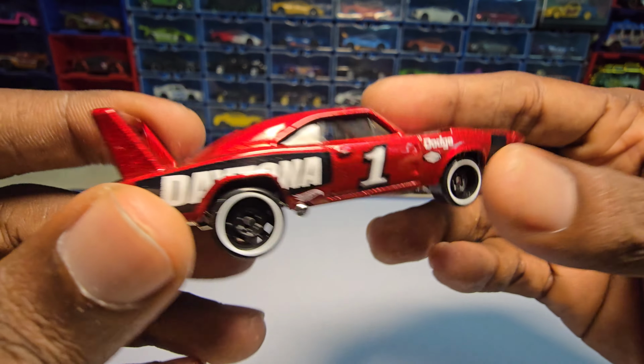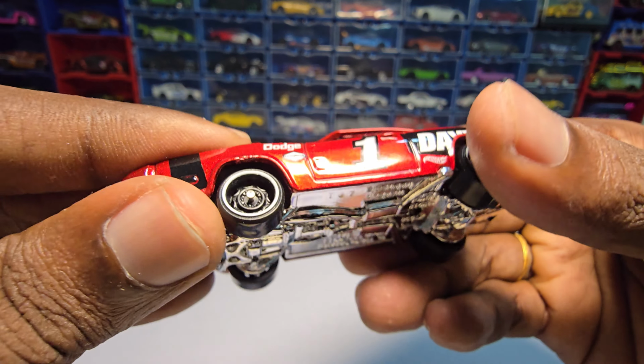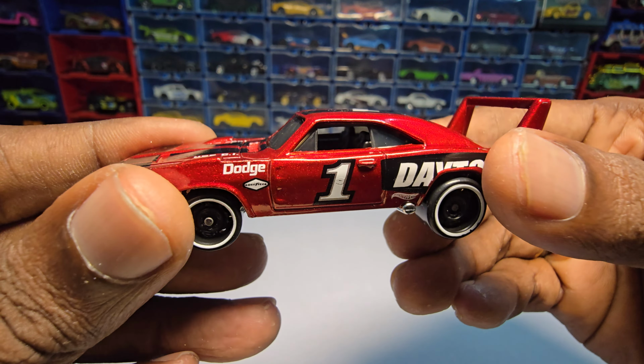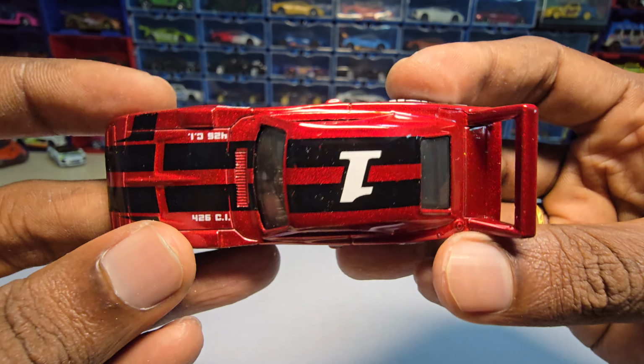Honestly, I really wish I were a kid, so I could just play with this all day long instead of worrying about what I'm going to do tomorrow during my working hours and all these things.